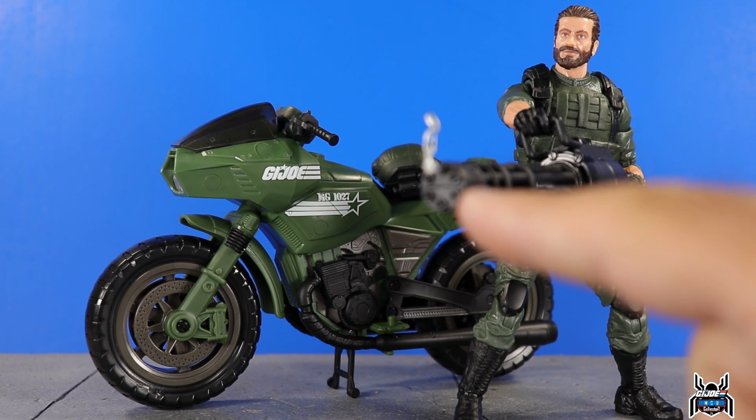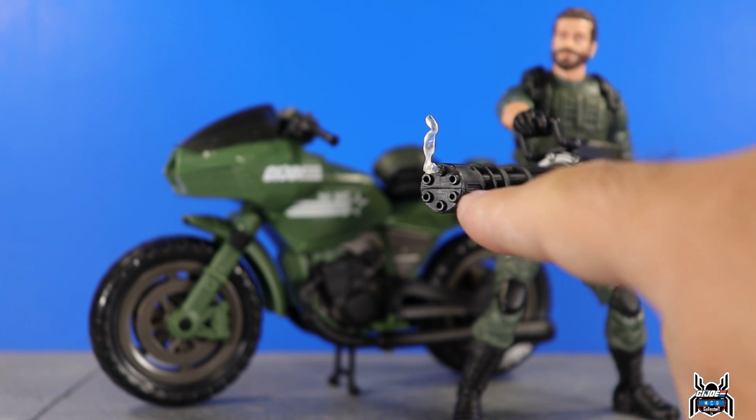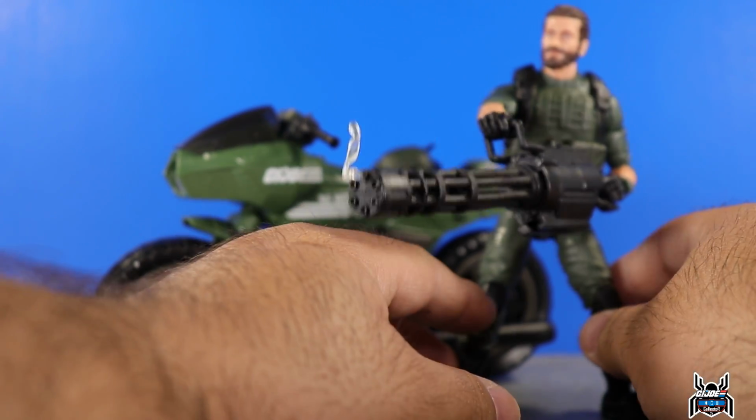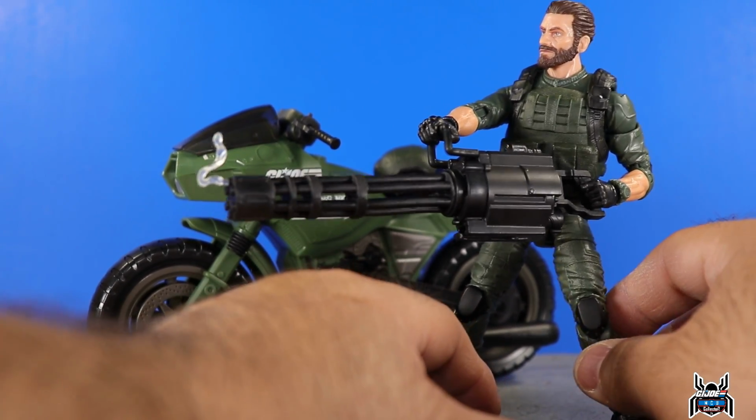As you can see here on the end, I put one of those Black Widow smoke effects that came in the deluxe pack, or it may have been the Target exclusive pack. I can't really remember at this point. But it does port into the ends of the barrels there for the Gatling gun, which is pretty cool. And as you can see, Breaker can actually hold the Gatling gun, so it doesn't need to be attached to the motorcycle at all.